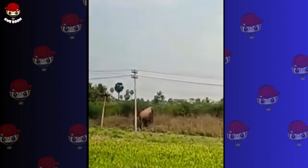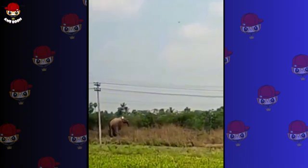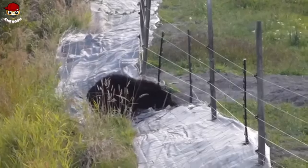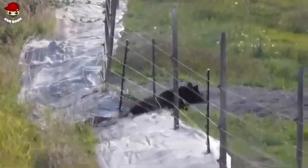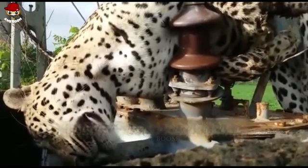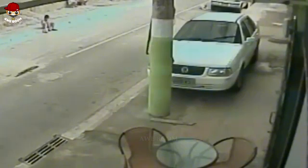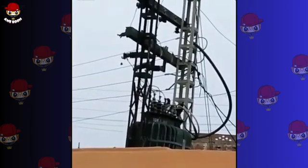Animals face countless challenges in the wild every day, including encounters with power lines. Unfortunately, animals have a habit of putting themselves in dangerous situations as they constantly search for food. They often find themselves in the wrong place at the wrong time, leading to devastating consequences for themselves. If you're curious to see what happens when animals come into contact with electricity, buckle up, this video is for you.